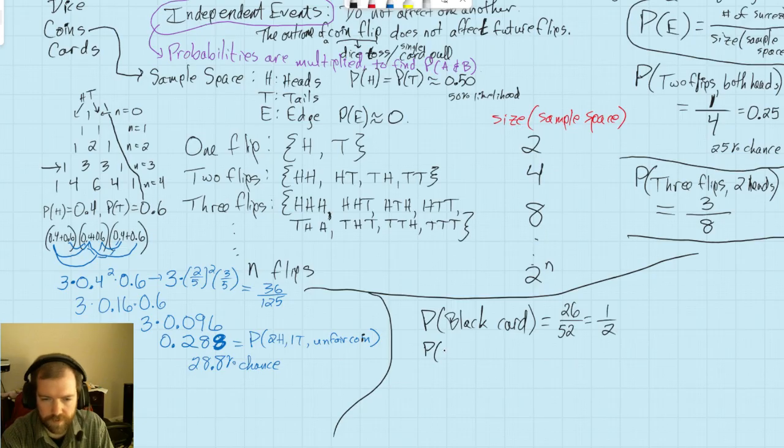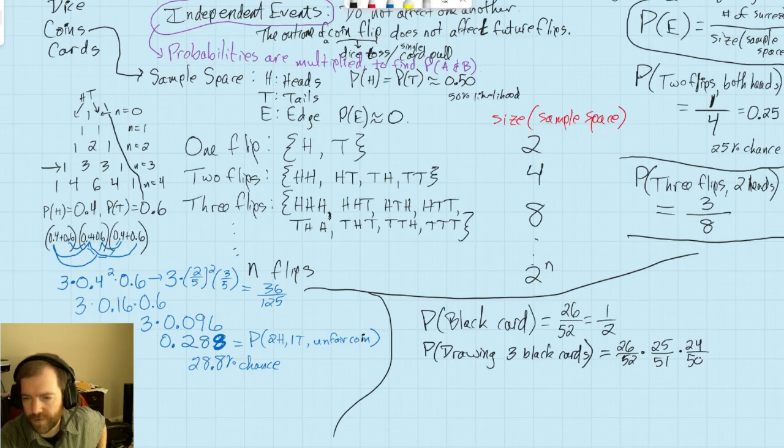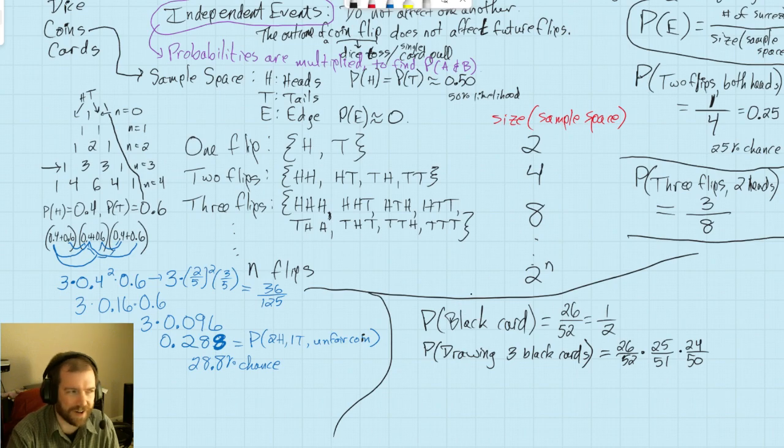I was like, okay, what's the probability of drawing 3 black cards? Okay, so then we've got 26 out of 52 times, there's one fewer now, so I have to draw the next one. It's going to be 25, and one fewer total is out of 51. And then again, 24 over 50. The draws are independent events, so their probabilities are multiplied, but the draw on each one keeps pulling it back. We're gonna get there.